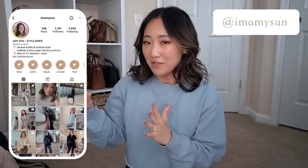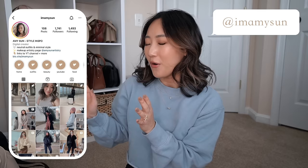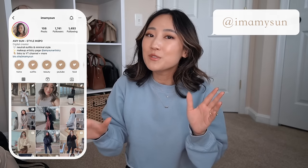I have such a big pile of stuff next to me that I am so excited to share with you today. They are all of my absolute travel essentials that I cannot go without. I have so many different types of bags and toiletry stuff, little things that just make my travel so much easier and more efficient. Let's go ahead and dive right in.